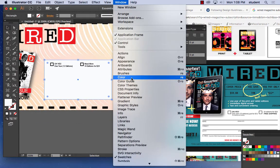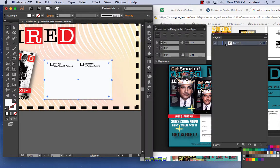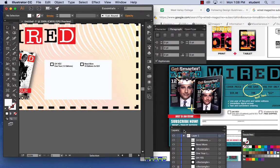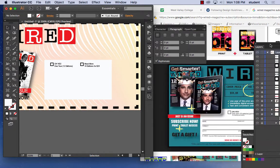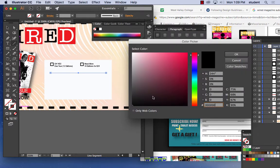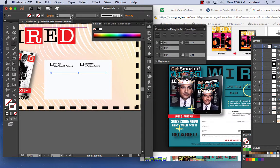Next, let me lock some of this stuff. So again, you can lock things inside the layers window so that they don't move around. It's good to lock things. I'm going to lock all this stuff. In addition, you'll notice it has the street name and stuff like that. Again, you can make a line. I'm just going to make a line that goes across, and it's just going to be black. And I'm going to change the stroke size. Whoosh, not that big.